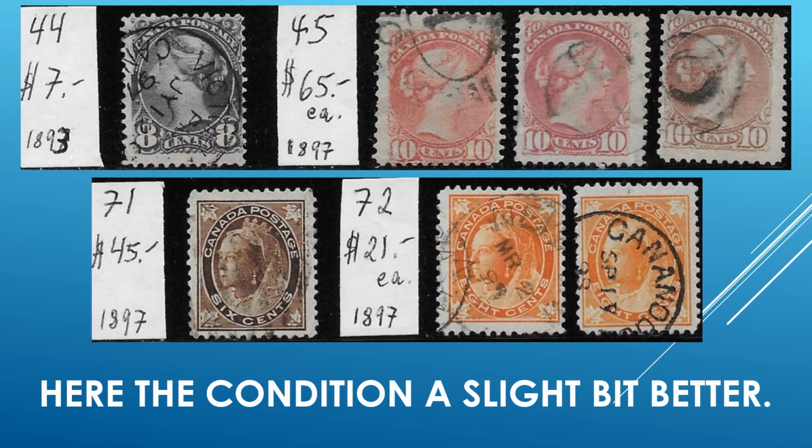And here the condition is a slight bit better. Yeah, and some nice shades of the 10-cent small queen issue of Canada as well. Oh, and $65 each. So very decent catalog value.